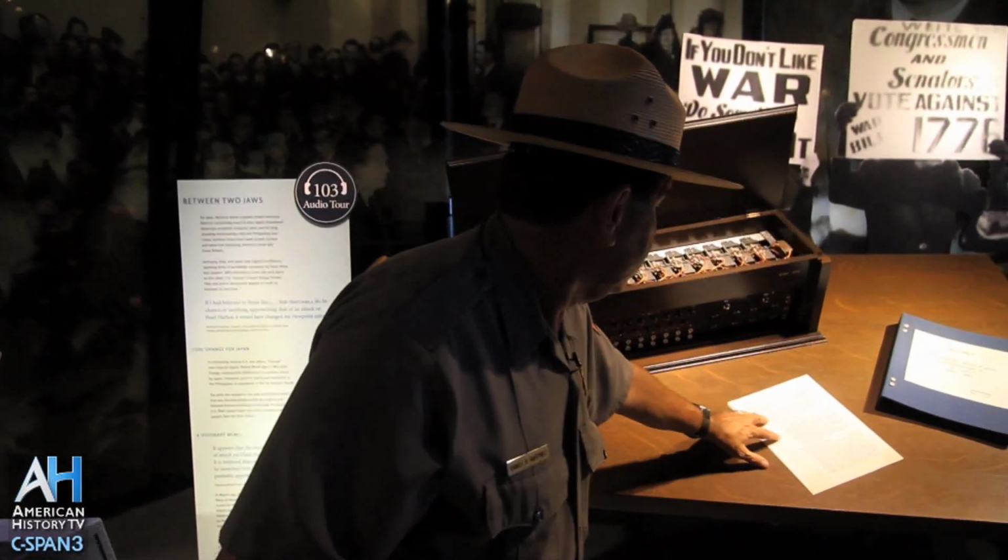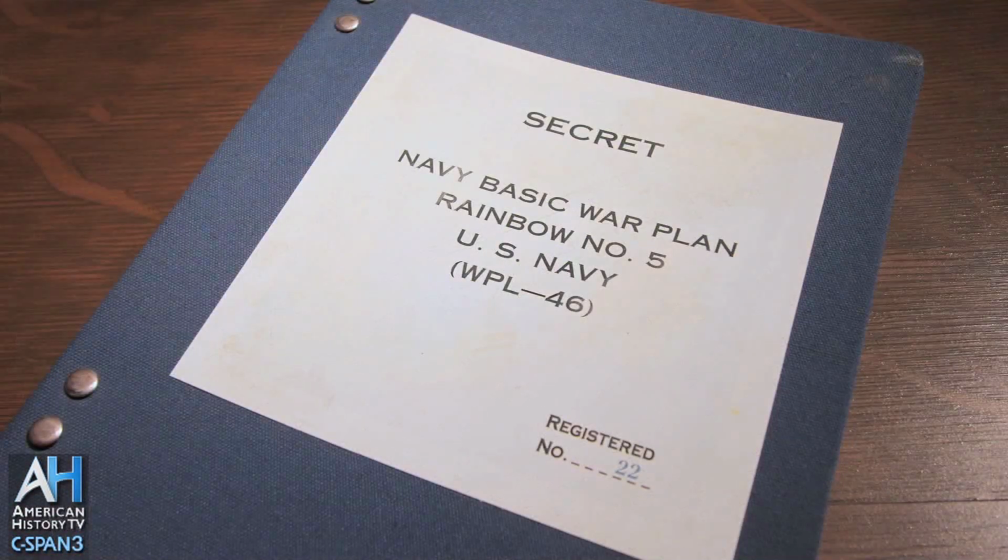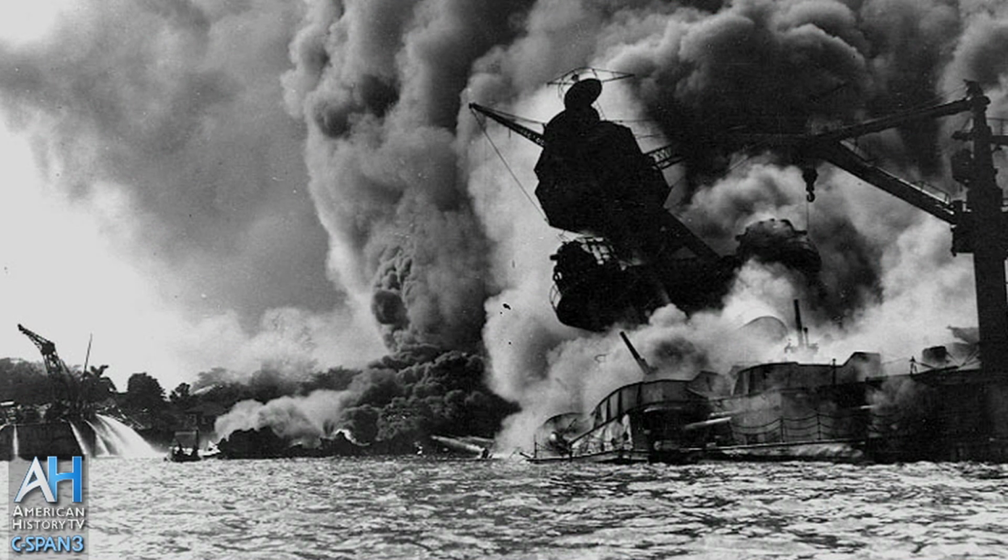Documents like this, which is the war plan for the United States Navy, WPL 46, was a key document on how the Navy would conduct itself once war started. It was believed by many that war would start somewhere out there, not come here to Pearl Harbor. And of course, on the morning of December 7th, that's exactly what happened, but it wasn't just Pearl Harbor. As you can see from over here, it was the entire island of Oahu.